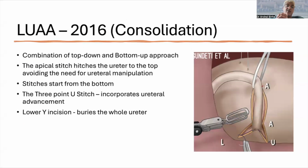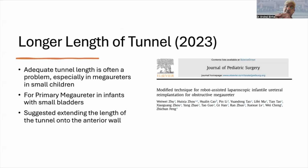Dr. Gundeti also consolidated many of the existing technical modifications into the Lua technique for robotic ureteric reimplantation, which was a combination of top-down and bottom-up approaches. Stitches start from the bottom, while an apical stitch holds the ureter in place, and a three-point U-stitch incorporated the ureteral advancement technique and a lower Y incision, which buries the whole ureter underneath the shelf. In 2023, a study from China tackled the problem of getting adequate length in younger children by suggesting that we need not limit ourselves just to the posterior wall of the bladder, but could go on to the anterior dome and the anterior wall of the bladder to gain adequate length.